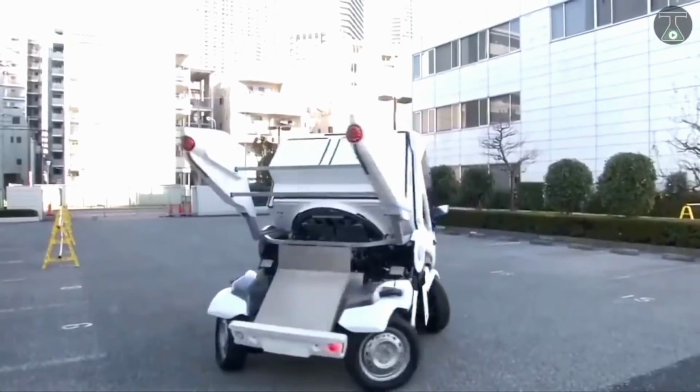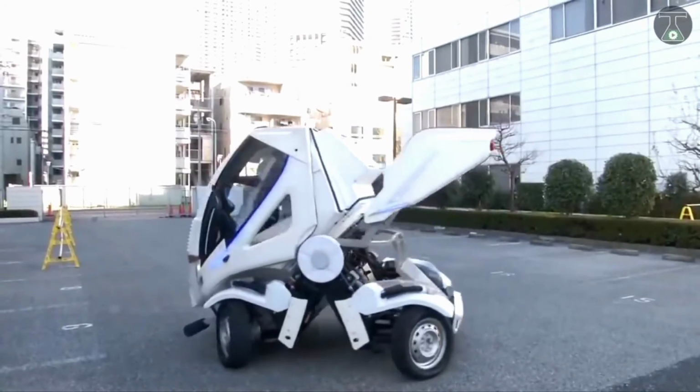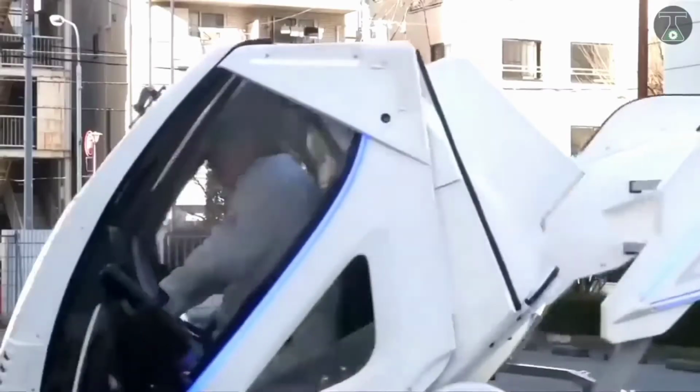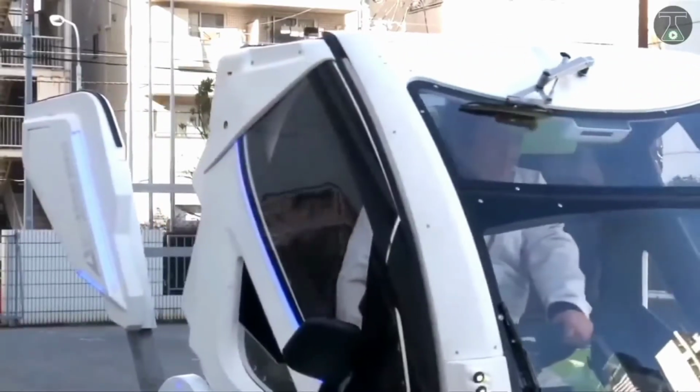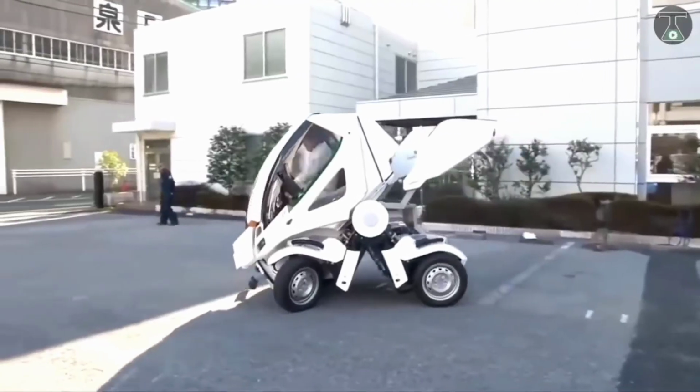Their first challenge was to build a car that can beat a Toyota. But since there was no way to compete with the auto giant on performance, cost or brand power, they focused on design and came up with the idea of a robot-like vehicle.